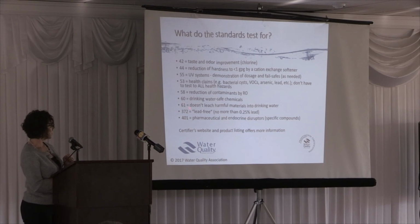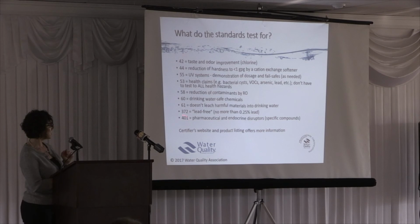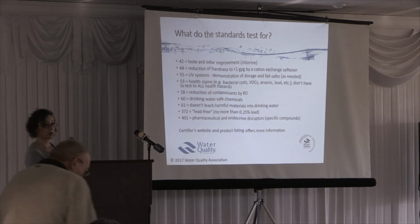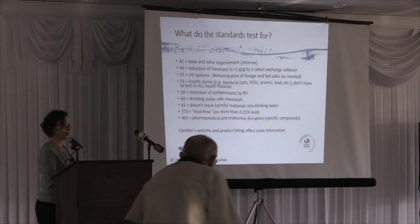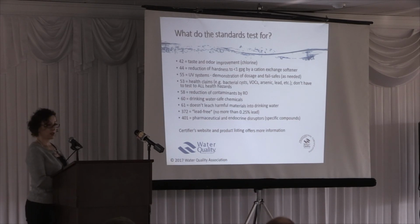Plumbing components go through standard 372, which is "lead-free," though that's a bit of a misnomer. They're allowed to have a little bit of lead in there. And then standard 401 is the newest, for pharmaceuticals. Really there are only a few manufacturers and types of treatment that have been tested to 401. That's mainly carbon systems, so carbon filters.